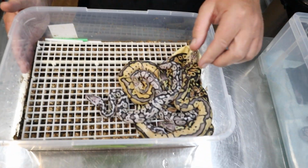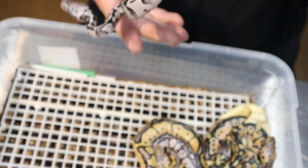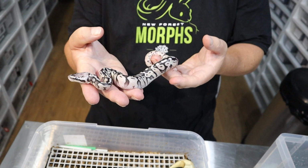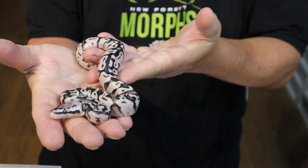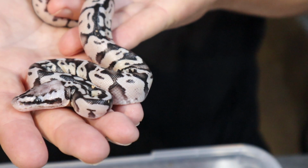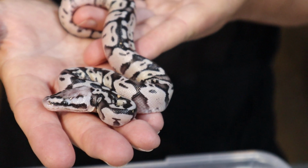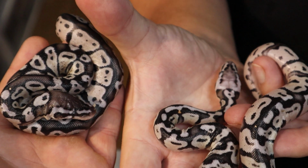Let's go on to the next snake. This one I think is a super. So this is your super. Now the reason why we think this is a super Axanthic, Jared, what would you say is the giveaway sign there? It's a lot more white. The head is a lot more white. And it looks different to this one in here. If you put them side by side, you can really see the difference.